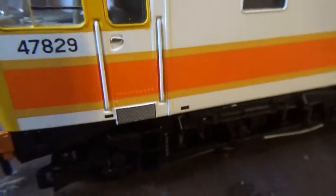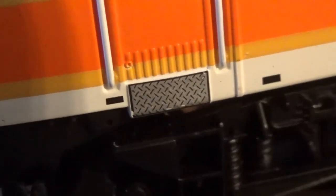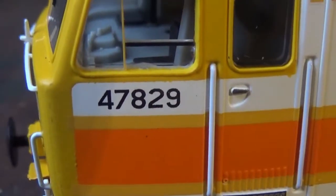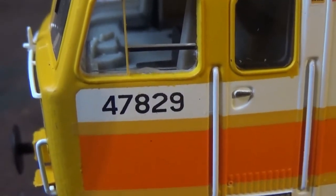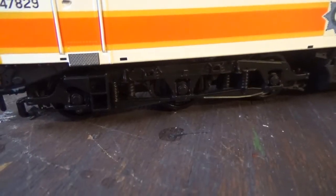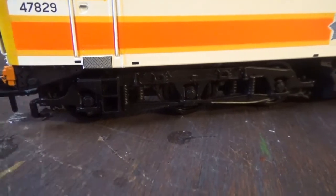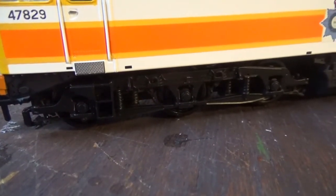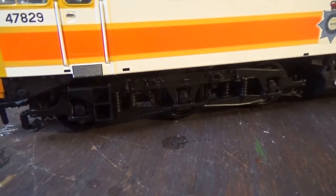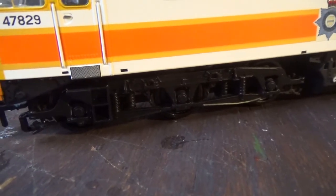Just look at the detail on that. That just looks stunning. We've also got the running number 47829 crisply printed on the side of the cab there. Moving down to the bogies, we've got the footsteps there, axle boxes and springs, and they're all there, and it's really nice detail to have, just like on the real locomotives. None of it's painted, but you could paint that yourself if you wanted to.